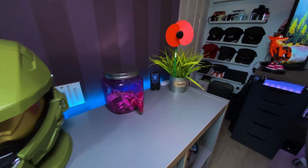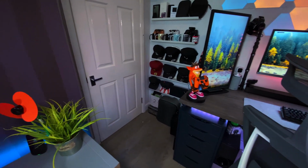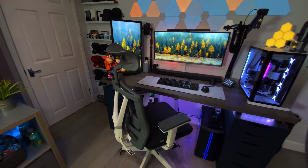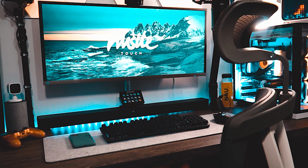So just a last spin round of the setup. Again, this is in my dining room. This isn't a dedicated room. This is the room the family use. This is where I work during the day. Obviously kids do their homework, coloring in, have dinner, breakfast. It's all a bit crazy.